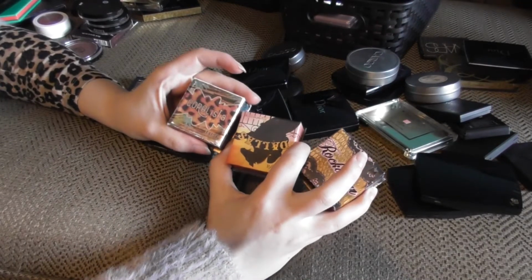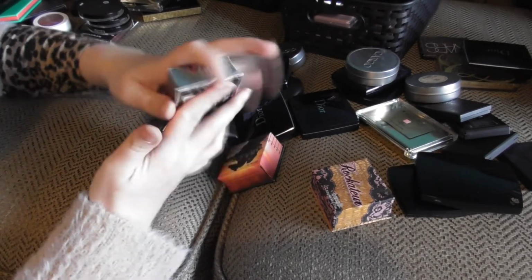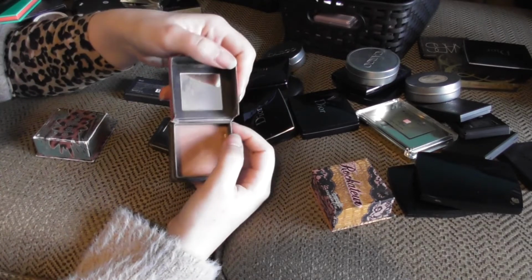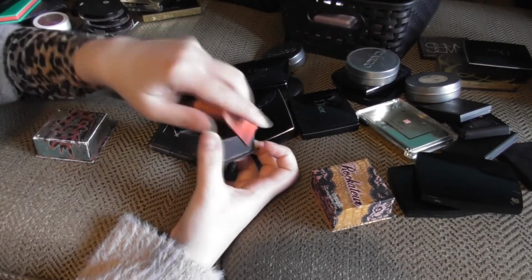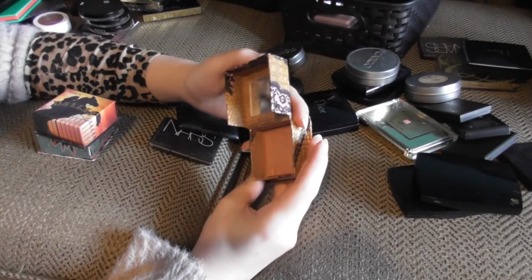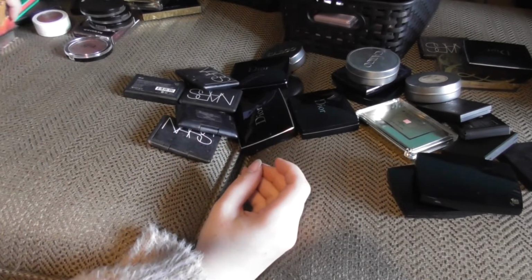We have my 3 Benefit blushes. We have Coralista, which is just a classic fave. Love it so much. We have Dallas, which has a little ding in it from when the box got inside. But again, it's still beautiful. Really need to use these guys more. And then we have Rock Tour, which I bought when it came out, which I believe was 2014. So yeah, really need to do something with this blush. Get it used.